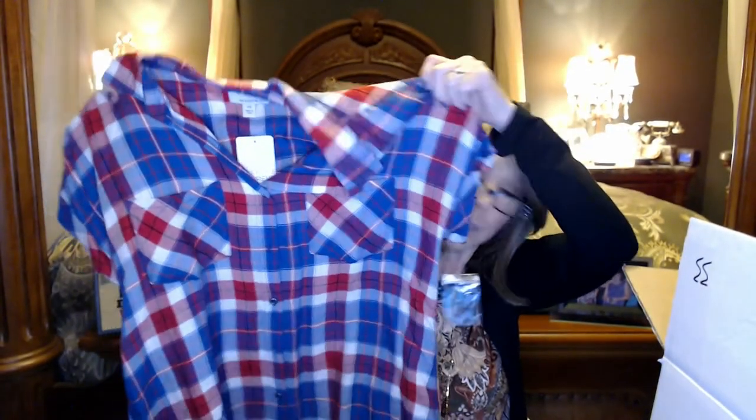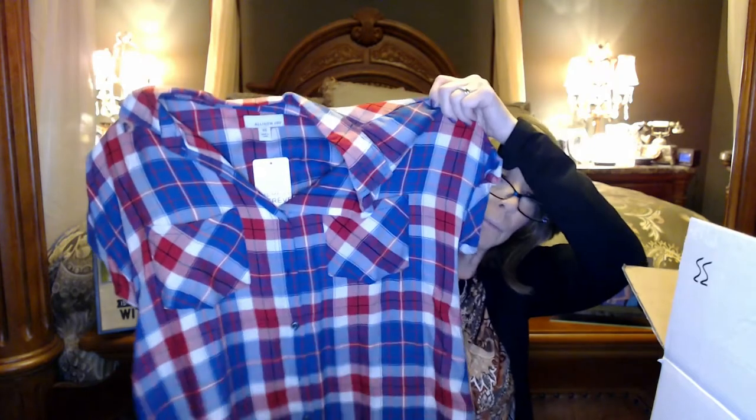This is plaid. Plaid usually isn't my style, but I'd be happy to try it on. This is by Allison Joy. It's a short sleeve. Coming out brighter than it is in person. Like when I look at it in person, the red is what is showing up, and when I look at it in the camera, it's like the blue that is showing up.